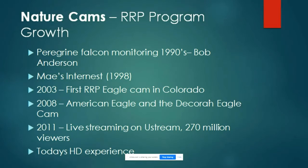This is what I know from my experience through Raptor Resource Project, but really it's the utility of what do you need these cameras for. Early on in the program, Bob was using peregrine falcon cameras, little analog cameras, to monitor the presence of peregrine falcons in the 1990s. As part of that, and working with the power plants, May's internest, the daughter of the first falcon that Bob had produced, that nested up off of the Multi-Foods Tower in Minneapolis.